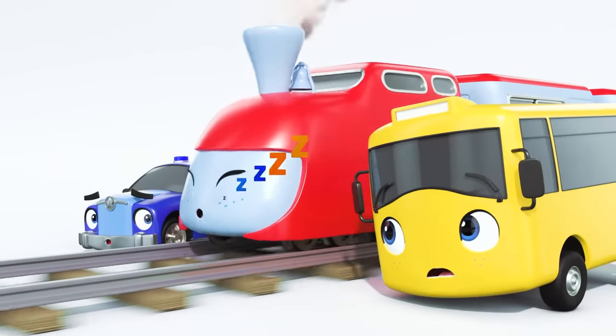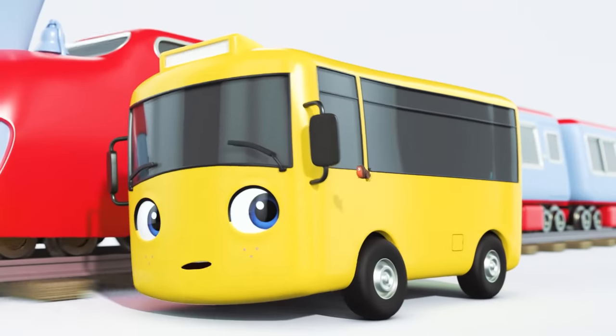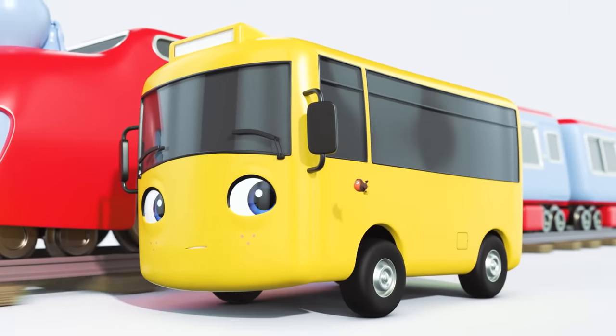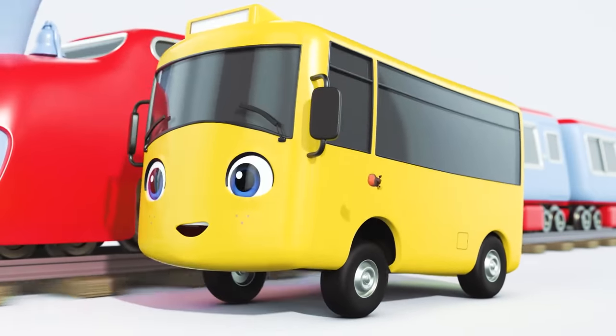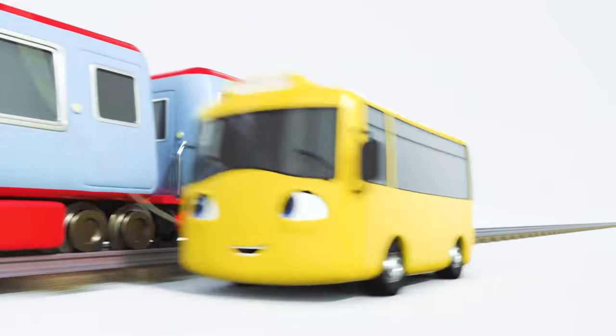Maybe you can help! Oh no! Suki has fallen asleep on the job! If someone doesn't stop her, who knows where she'll end up? What are we going to do? Wait, I think Buster has an idea! A rope? Good thinking, Buster! You can use that to slow Suki down!